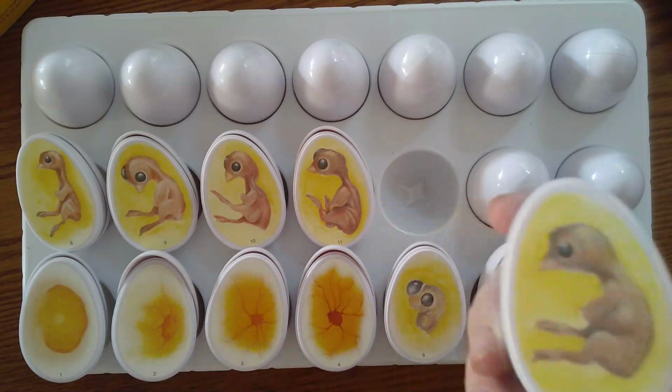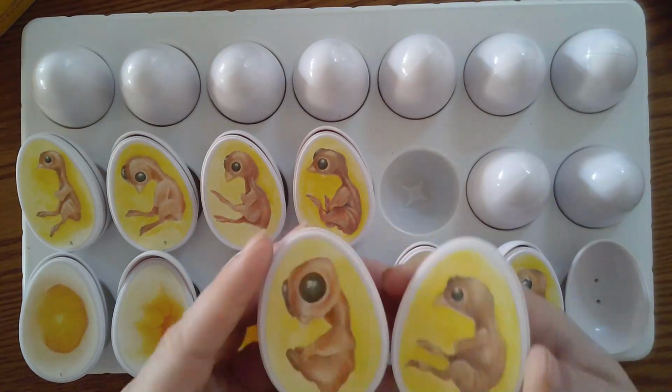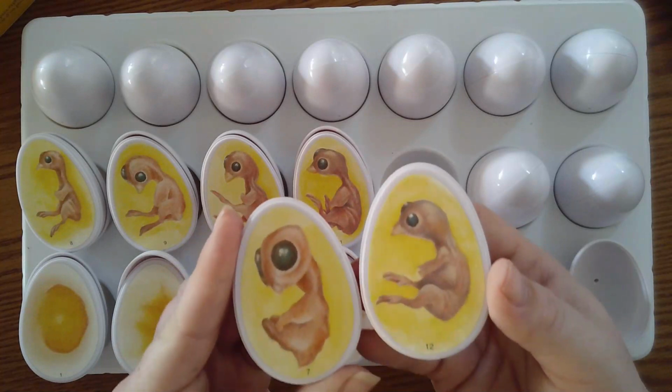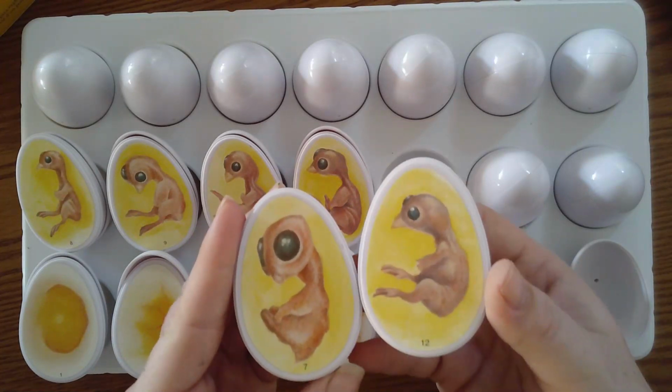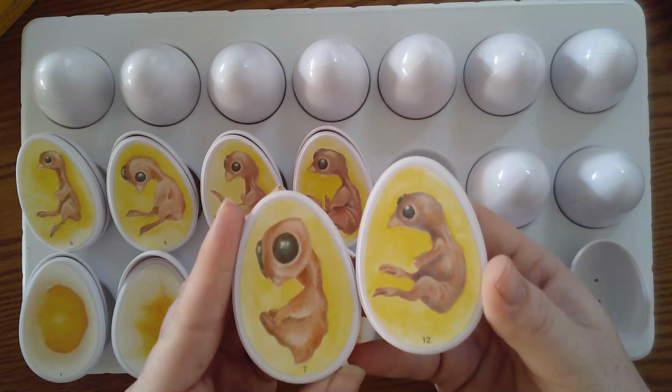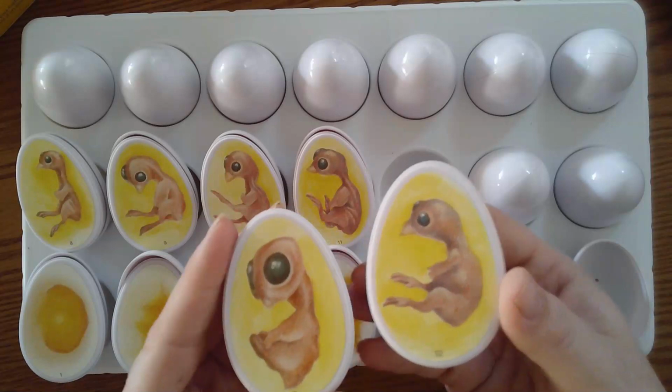And I think it's really interesting because you guys are only going to be gone 4 days. But look at the difference. So the one with the 7 is from today. The 12 is the day we get back. It's not going to feel like very long, but they're going to grow a lot while we're gone.